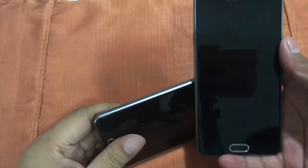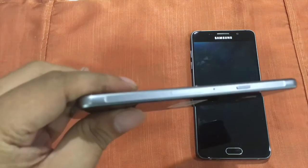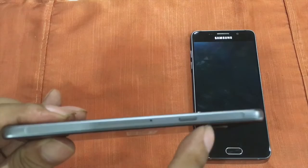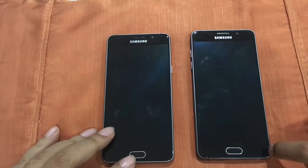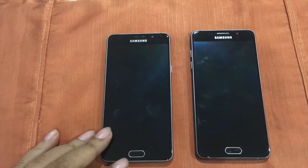Pati, tingnan nyo to, itong home button. Medyo familiar yung face niya, di ba? Pati yung gilid, yung flat na side, S6 na S6 ang dating. Ang gusto ko pa dito yung 2.5D glass. Ang ganda ng 2.5D glass, di ba? Parang nakaangat masyado yung 2.5D glass niya, so pansin na pansin mo talaga, lalo na pag nagre-reflect sa ilaw. Ibang klase yung dating niya.